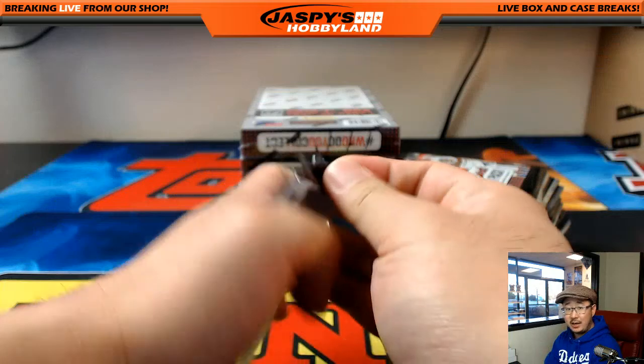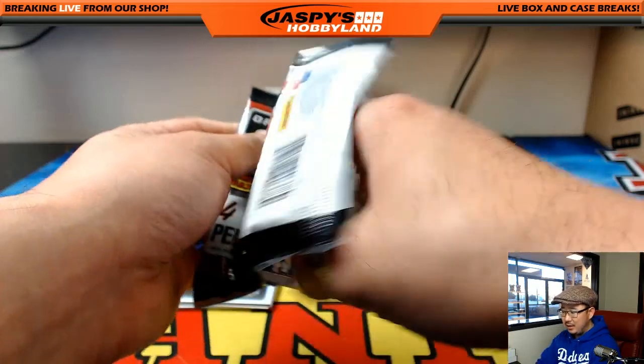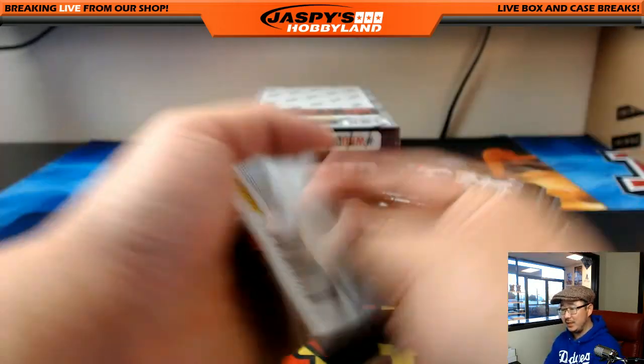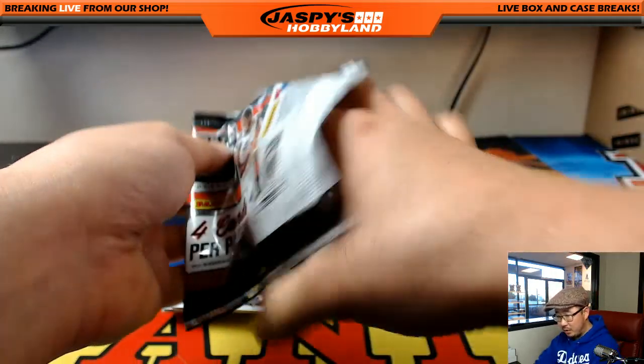Yeah, it could be a hot box in here. I don't even know what the hot boxes have. Paul, do you know? Offhand, I think baseball's hot boxes and Optic football hot boxes were slightly different in what they delivered, but I assume there was a basketball hot box. I just haven't looked up what the hot boxes include. More autos, I'm assuming. More parallels, maybe. Both.